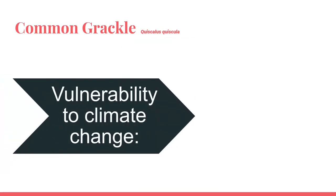And what about the common grackle's vulnerability to climate change? Remember, climate change is the term used to refer to the Earth's average increase in global temperatures in the last 50 years due to human activity. The temperatures rising just slightly, think only a few degrees, can have a massive impact on birds.